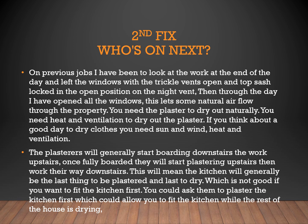You'll need to let the plaster dry out naturally. You need heat and ventilation to dry out plaster. If you think about a good drying day for clothes, you need sun and wind, which is heat and ventilation. Unfortunately, you've generally not got the heat other than the natural heat through the sun, so you're relying heavily on ventilation.